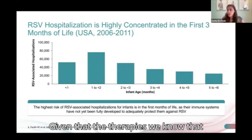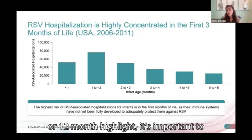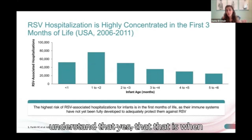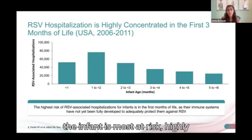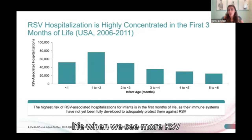Given that the therapies we're going to talk about have either a 6-month or a 12-month half-life, it's important to understand that this is when the infant is most at risk, highly concentrated in the first few months of life when we see more RSV hospitalization.